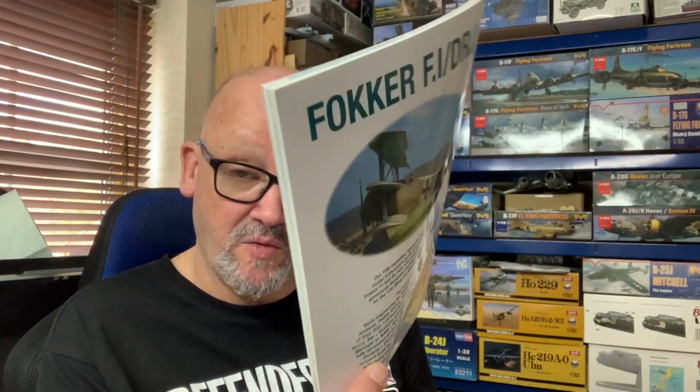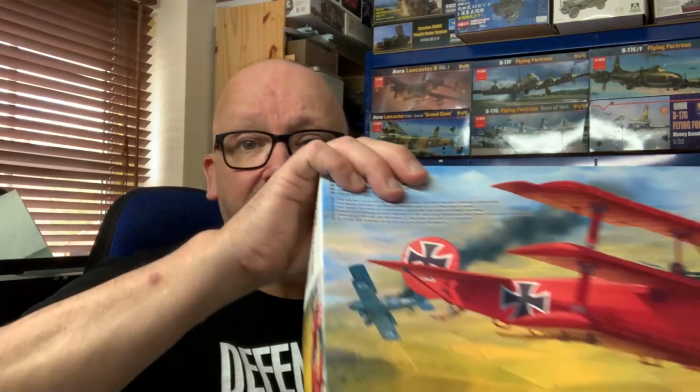But it's actually a book by modelers for modelers, and we'll have a quick look again in a minute. You can consider this your missing Wingnut Wings manual, because it has step-by-step instructions on how to build that kit. So there's your Wingnut Wings on a budget, and you don't have to worry if you mess something up, because you can get spare parts and stuff like that. Really good that they did that.